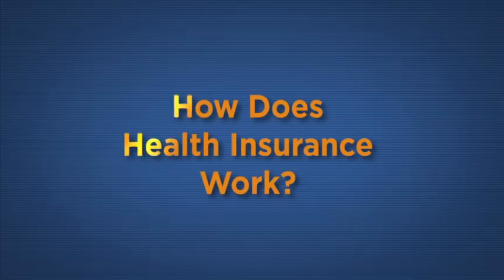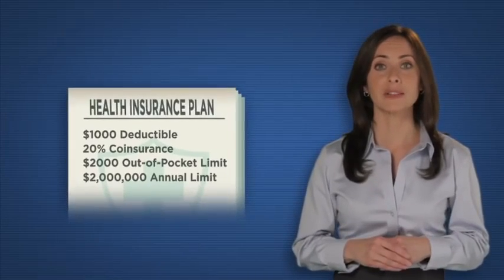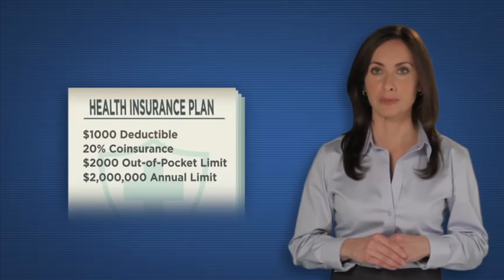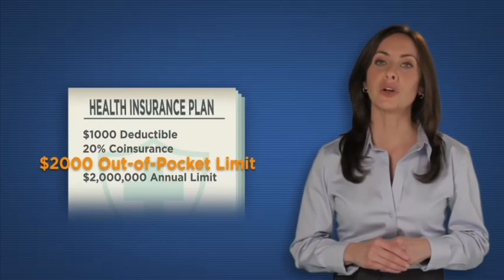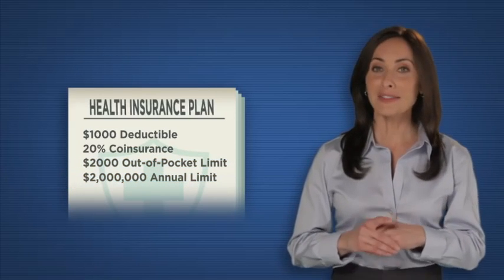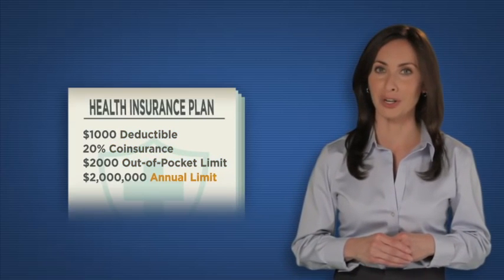How does health insurance work? Imagine you have a $100,000 heart surgery, which is a covered medical expense under your health insurance plan. And let's say this health insurance plan has a $1,000 annual deductible, 20% coinsurance after deductible, a $2,000 out-of-pocket limit, and a $2 million annual limit on your health insurance coverage. In this video, we'll explain how these different components of a health insurance policy work.